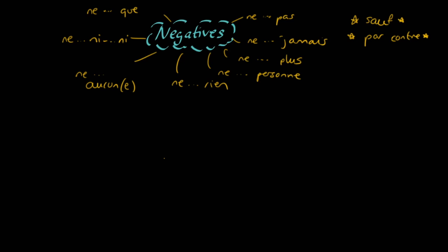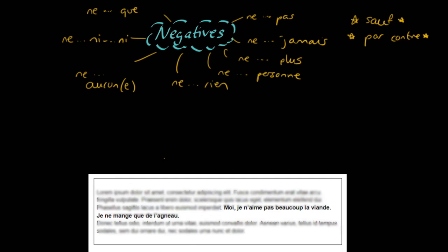Okay, so let's look at a couple of examples. We might have something like this one here, where we're being asked about what Florence tells us about the food she eats. The bit we're going to be focusing on is highlighted here, ready for you. And we can see it says, "Moi, je n'aime pas beaucoup la viande. Je ne mange que de l'agneau." So what's she telling us? I've got two lots of negatives here.